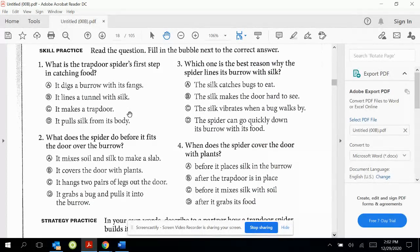What does a spider do before it fits the door over the burrow? It mixes soil and silk to make a slab. It covers the door with plants. It hangs 2 pairs of legs out the door. It grabs a bug and pulls it into the burrow.